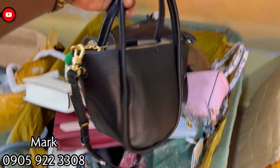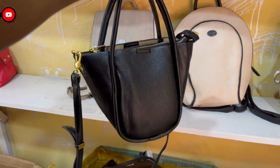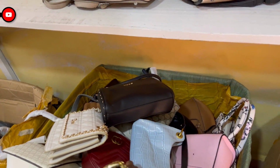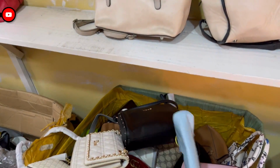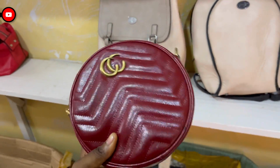This one is so fine. How much is this one? That one is 4,000. Is that the last price? 3,500 last. And you just helped me by telling me the last price for all of them. Okay, this one is 3,500. That means all the bags here, apart from this one which is 4,000, are 3,500. Okay.